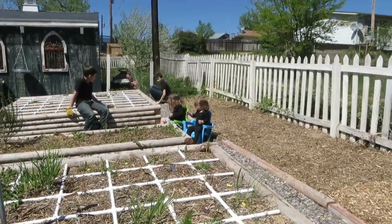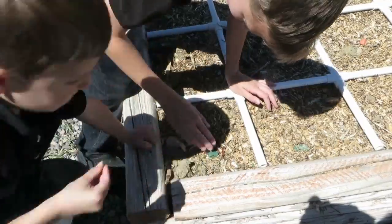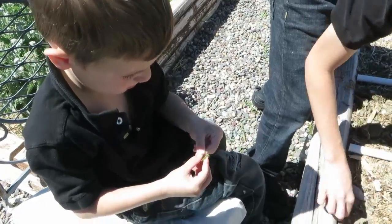We're just going to plant the plants today. Mom, there's a grass seed in mine. That's a baby asparagus, but we don't want it there, so you can pull it.